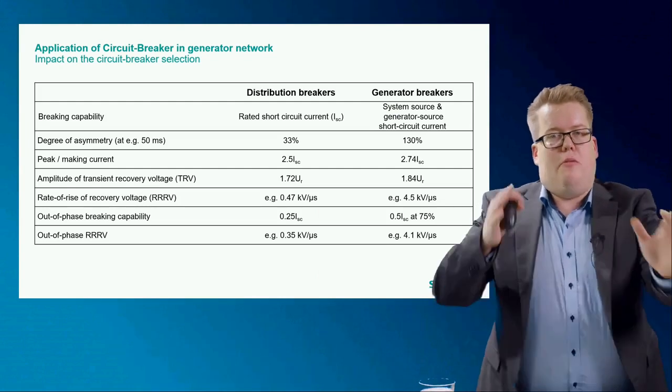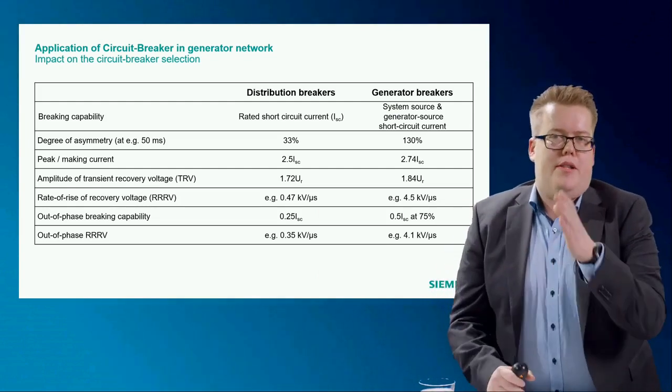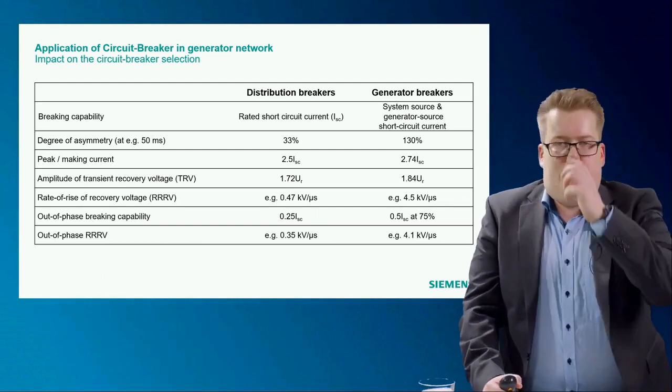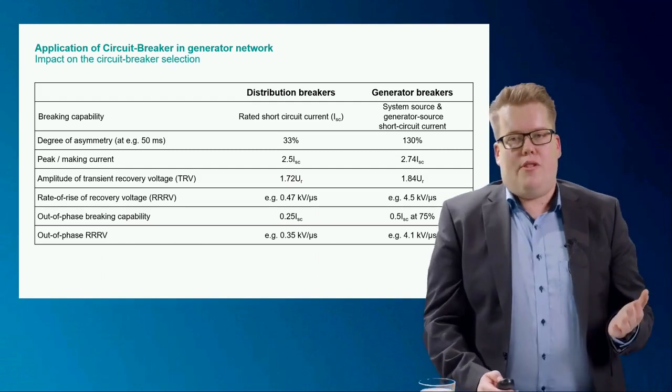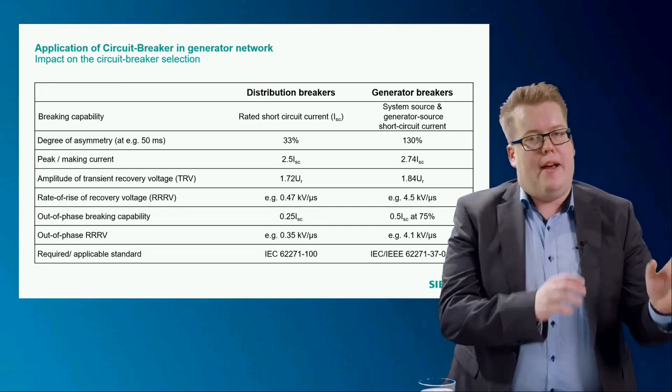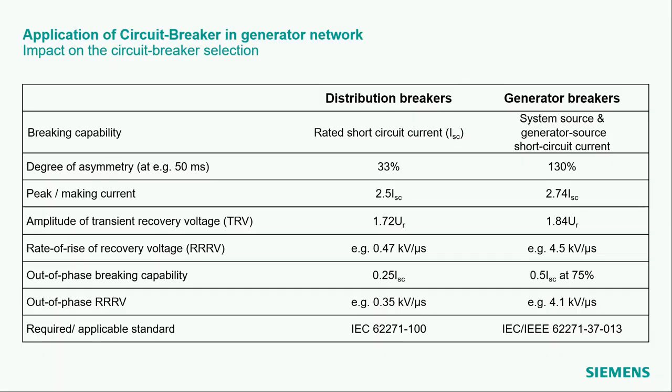Of course, if we are just comparing it one by one, what you can see is that generator circuit breakers are being type tested for more severe conditions than distribution circuit breakers. And of course, as I've said, we do have different standards. And now we are really coming to the standard. I don't want to highlight the IEC 62271-100, this is the distribution circuit breaker standard, but I do want to highlight the IEC/IEEE 62271-37-013, which is the generator circuit breaker system standard, which was updated 1.5 years ago.